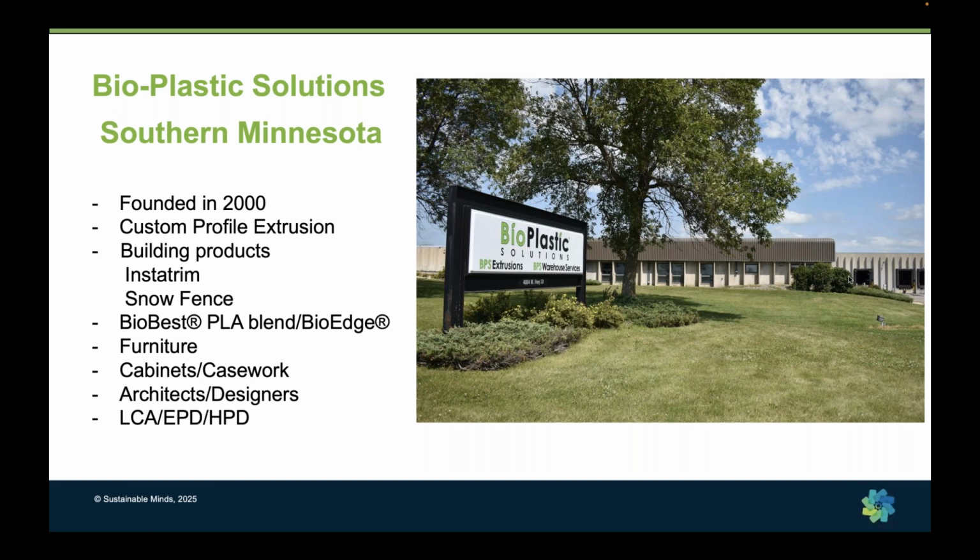So now on to our main product that we'll be talking about, the BioBest PLA blend and our BioEdge edge banding. Edge banding is essentially just a strip of plastic material, bio-based plastic material for us, that goes on the edge of countertops, around the edges of casework doors and cabinets. It goes on furniture around tabletops, whether they're rounded tabletops, circular, square, radius edges. It works for all of those. So I do a lot of work with both furniture companies, cabinet, casework companies, and then I do a lot of work with architects and designers.